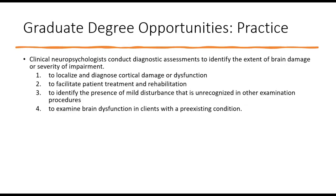So, for example, if you have an older person in your life who is developing symptoms that you think might be Alzheimer's disease, your primary care provider for that person may refer your loved one to a clinical neuropsychologist for a neuropsych assessment. And what they would do is some assessment to determine the person's condition, their functioning, their cognitive functioning, their emotional functioning, their behavioral functioning, using standardized tests and measurements and interviews.